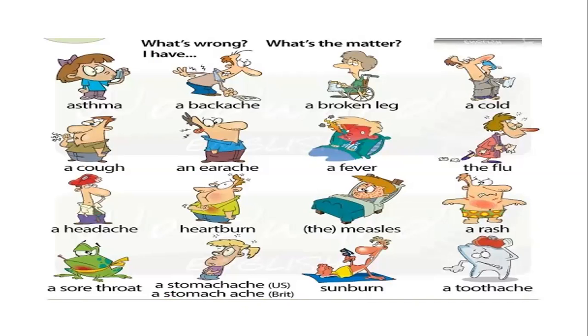What's the matter? I have asthma. I have a backache. I have a broken leg. I have a cold. I have a cough. I have an earache. I have a fever. I have the flu. I have a headache. I have a heartburn. I have a muscle ache.